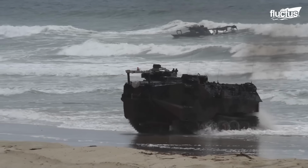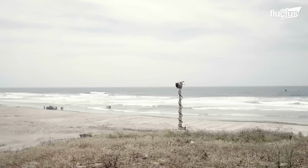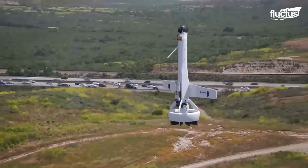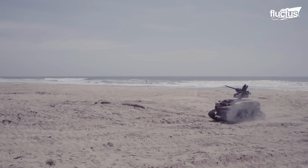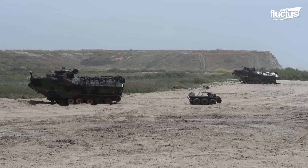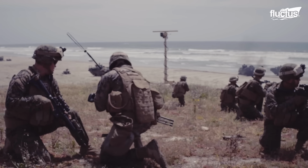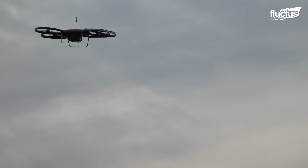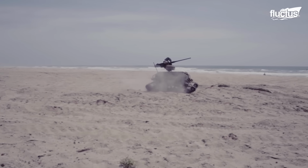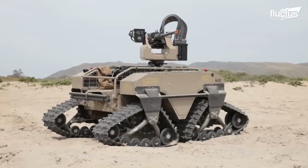As beach landings remain extremely dangerous operations, a big focus in recent years has been on drone and unmanned technology. Such units could also serve as the eyes and ears of ground troops during an actual incursion, providing a range of valuable information and, when necessary, engaging the enemy with onboard weapons.